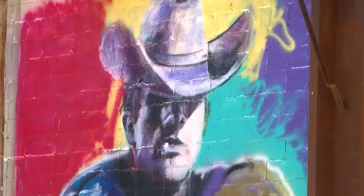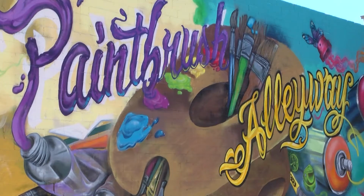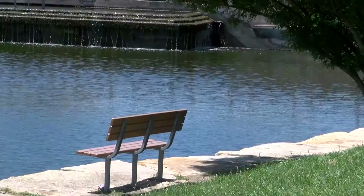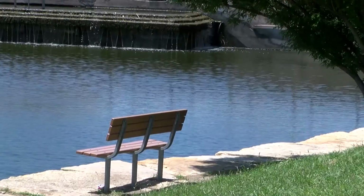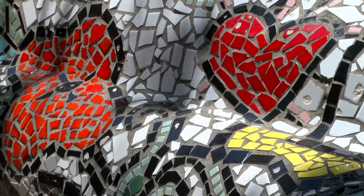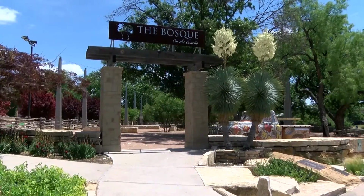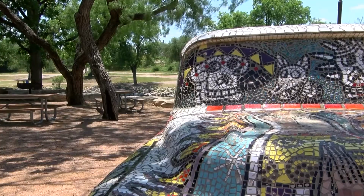If you follow them on social media, you'll see what else they're up to and what new exhibits are coming soon. When it comes to photo ops, you can't help but get some close-ups on the Concho River. You'll see some art here too. The Riverwalk is home to several sculptures and mosaic pieces. It's also home to the Bosque, an area where you can have a picnic and take in the scenery.